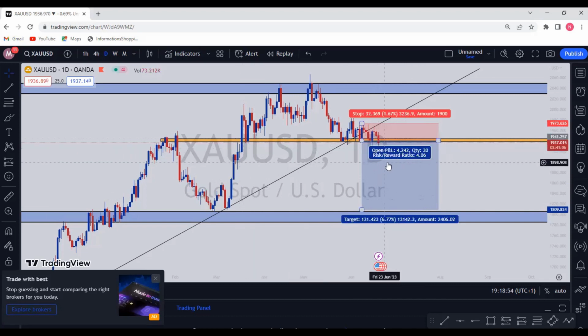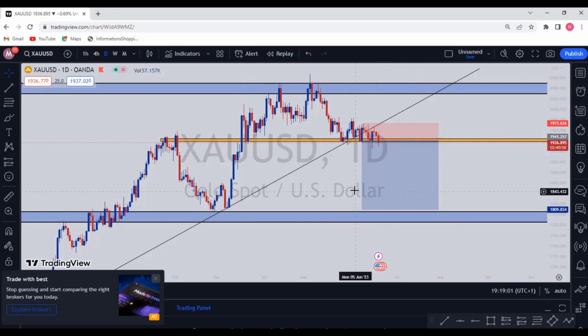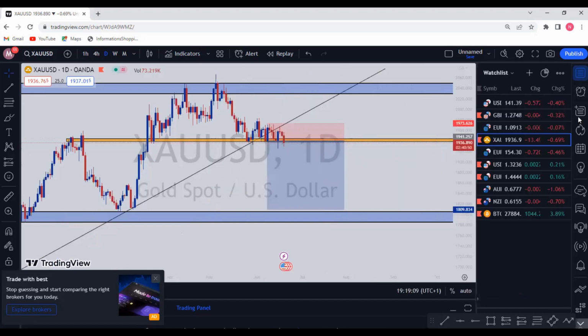And once I see any pullback within this space that we are operating in, I'm going to start in more trades till we run down to this point. So that's it for gold. Sorry guys, for gold. So let's go to the next.